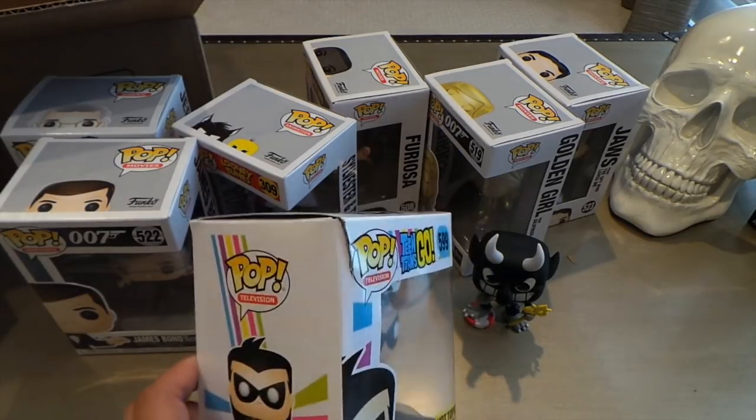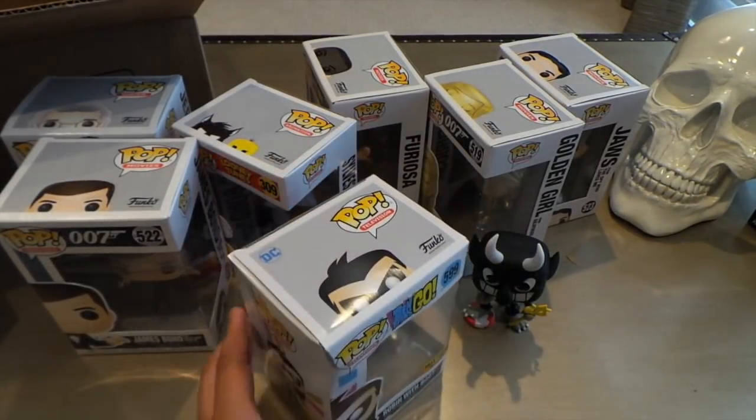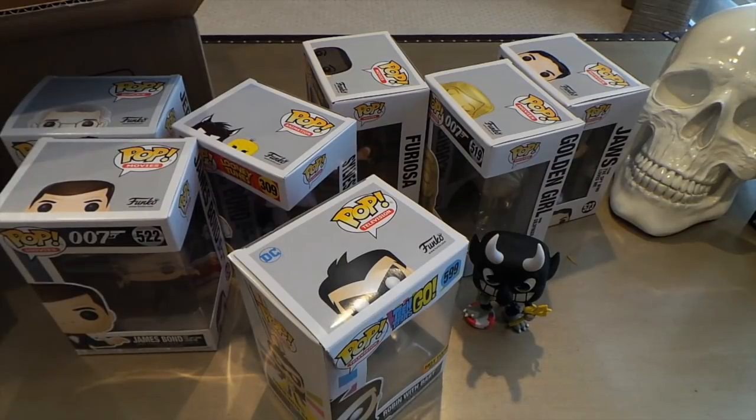Because in this case, I don't think this should be unable to be returned, because it is damaged and it is a collectible, so it's part of it. And they realize it's part of it. That's why they ship them so carefully. But I could see them getting fed up with people just buying a bunch of stuff and constantly returning it.